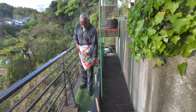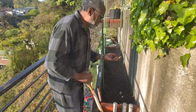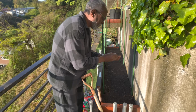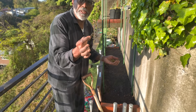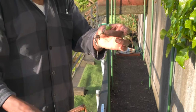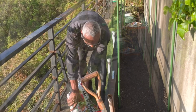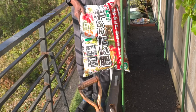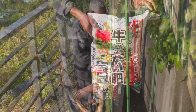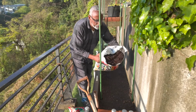I'm going to spread my manure first, and then the fertilizer. And first I want to get rid of any seed pods, like this here. This little seed pod. And some stray plants like this. Well seeded, well rooted. Okay, I think I'll start here with the cow manure. Just dump this in here.